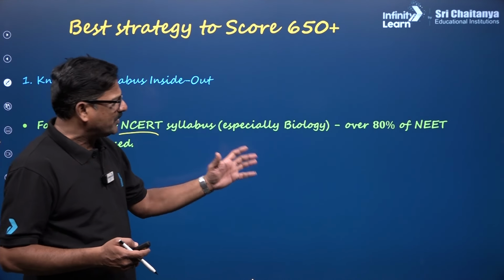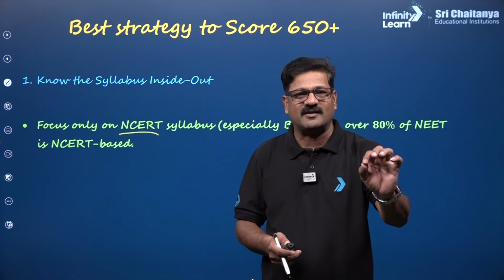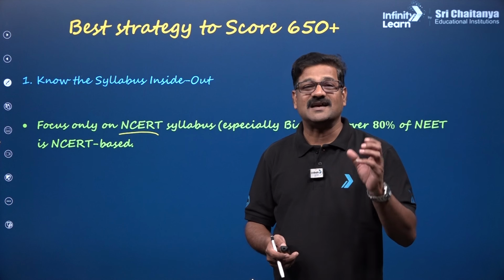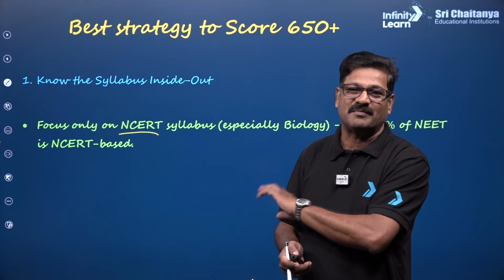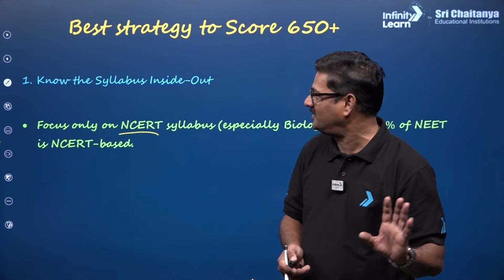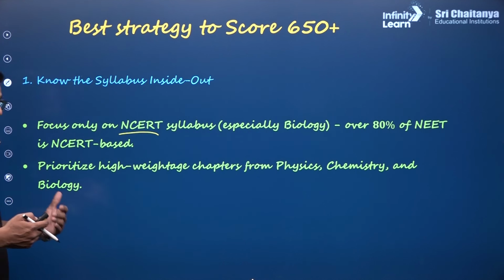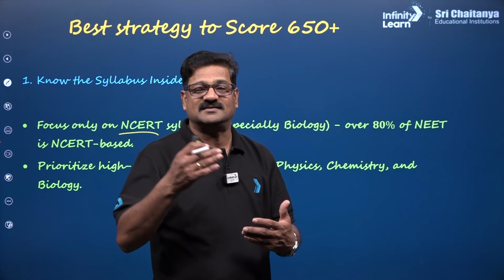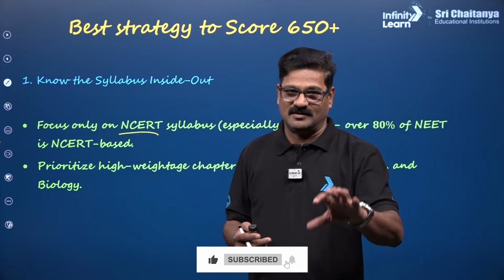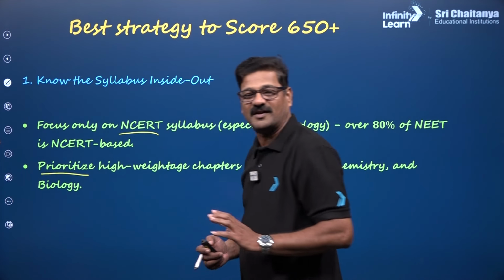Over 80% of NEET is NCERT based; line by line, the NEET question paper is taken from the NCERT. NCERT is nothing but your biology paper here. Also prioritize high weightage chapters from physics, chemistry and biology, so that you know where to focus and where you need to strengthen your weak areas. Prioritization is missing in the preparation of students.